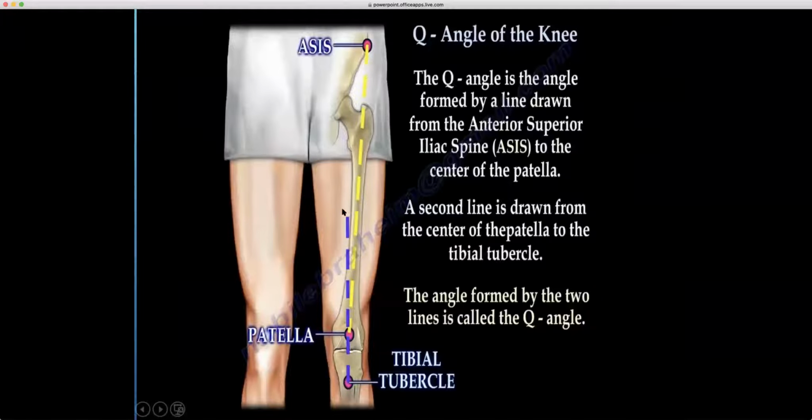Q angle, we'll just talk about briefly. It's the angle formed by the longitudinal line from the ASIS to the patella, and then the intersecting line between the tibial tubercle and the patella. We know that the average Q angle in females is 17 degrees, average Q angle in males, 14 degrees. But whether that is actually coming into play as far as increased risk factors, it's hard to say. Theoretically, you generally see it with an increased valgus alignment in the knee, and therefore it might have something to do with some of the valgus forces on landing.